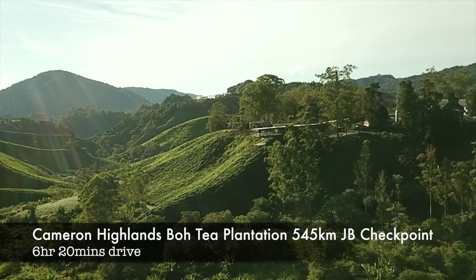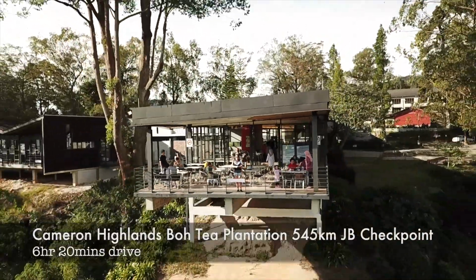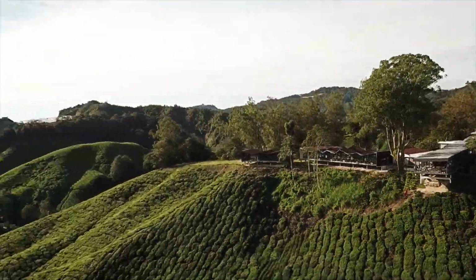They actually have the tea plantation and there is a cafe there which is beautiful. Let me tell you, it's really beautiful. It's just a nice place for you to, you know, chill out, have some tea, and they serve some cakes, and the cakes are quite good in fact. So we'll show you more of the plantation.